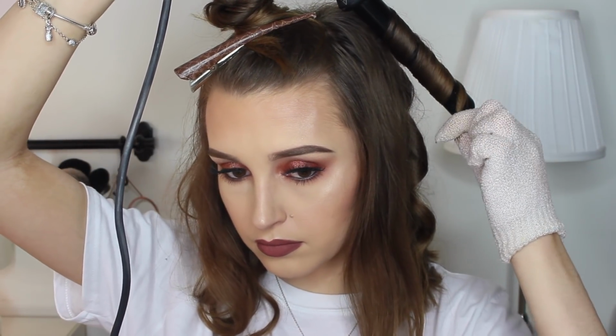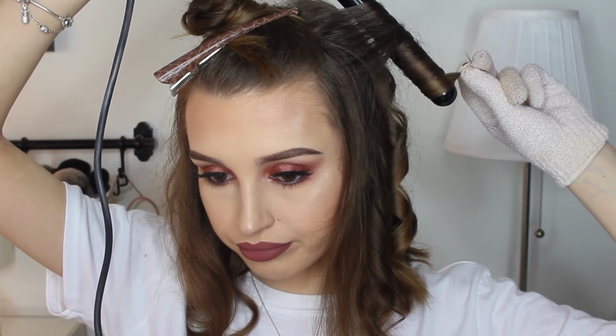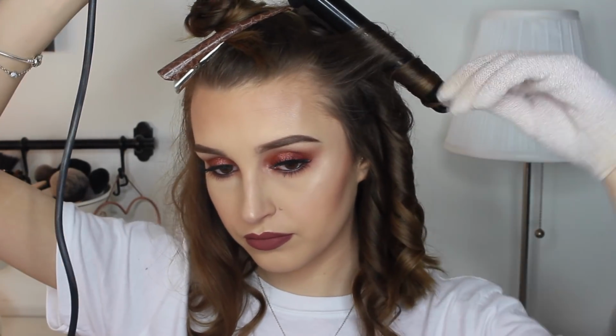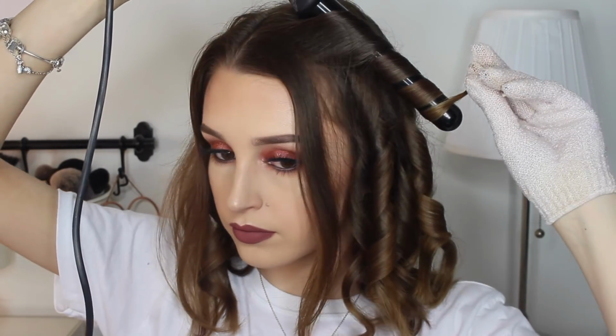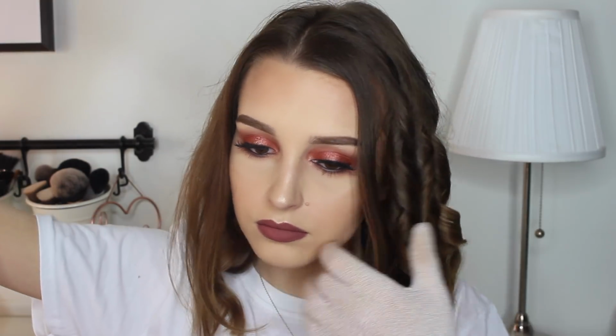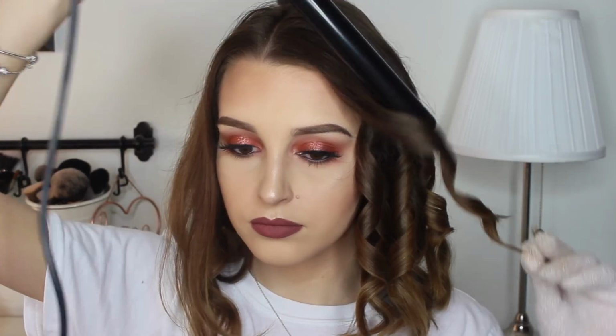I also forgot to mention, you want to make sure you leave a tiny bit of hair, maybe an inch at the end, straight, so it's not going around the curler, and this will make your hair look super messy and beachy. And for the top bit, you want to make sure all of the front bits around your face are going away from your face. That's the key to make it look really put together.